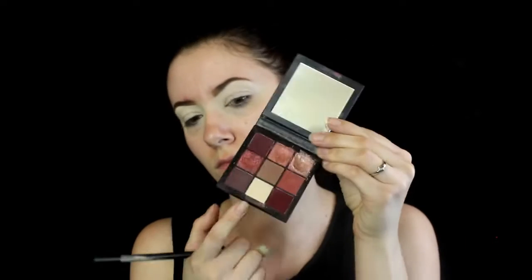Next, I'm going to be using a Huda Beauty eyeshadow palette for the light beige shade and putting this on top of the base. This will help the colors blend in together nicely.